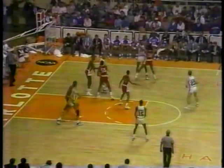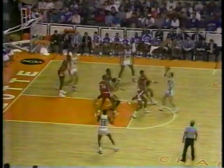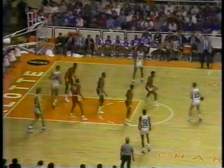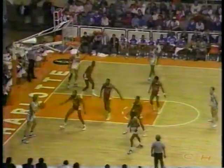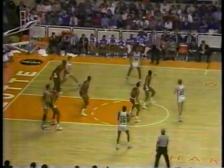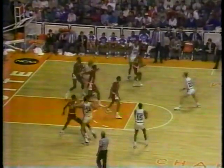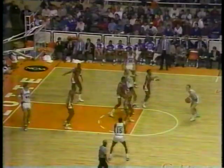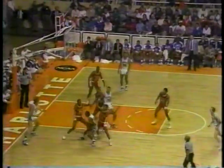Kentucky doesn't make many foolish mistakes. They protect the ball extremely well. You rarely find them throwing the ball away. They're using the clock well and still getting good shots at the end of their possession. Shot clock now down to 11 seconds. And that's what's frustrating to a zone defense now. The Hilltopper legs, their legs are starting to leave them now.